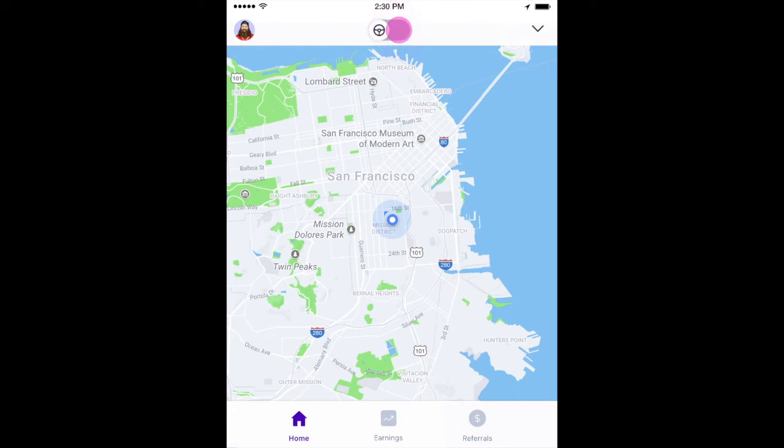When you receive a request, that means that you're the driver who is closest to the passenger's pickup location. Now, waiting for that first ping can be a bit nerve-wracking for new drivers. It can be immediate, or you may need to wait a little. This is totally normal, so make sure you get real comfy in that seat, settle in, and turn on some good music.